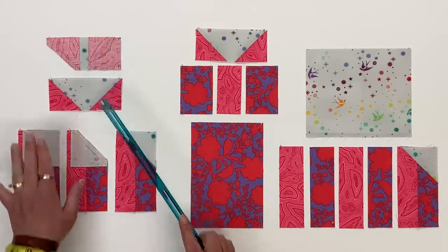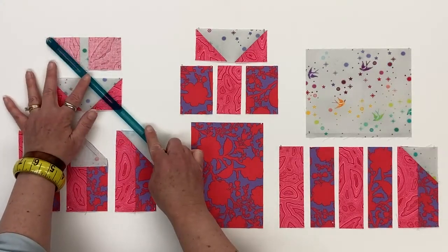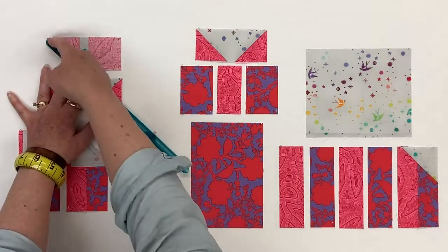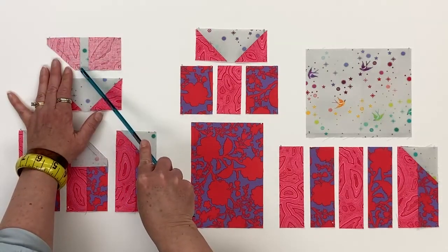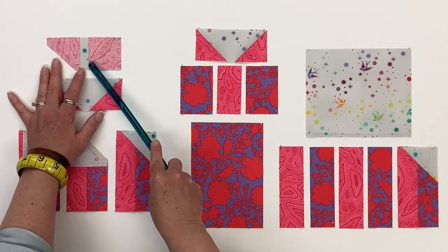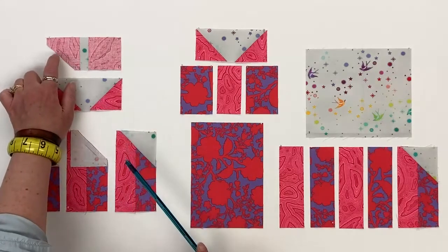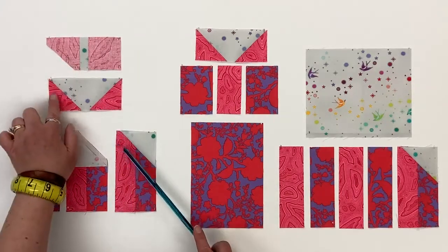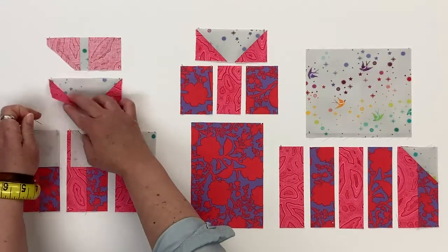You're going to put a square on top of your rectangle. You're going to put your quick quarter ruler from point to point and draw a line down the center. You're going to stitch on that line and repeat on the other side. After you're done with your drawing and stitching, you can then trim off that excess so that you don't have the extra bulk, and then you'd press it down.